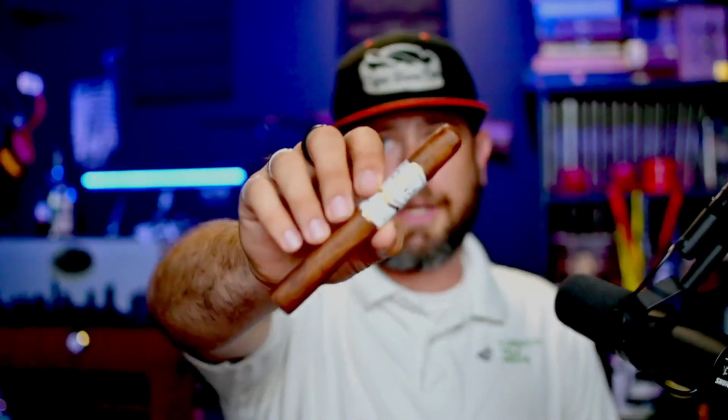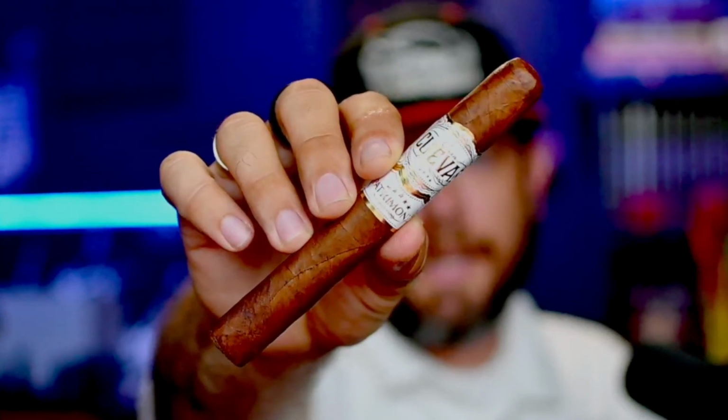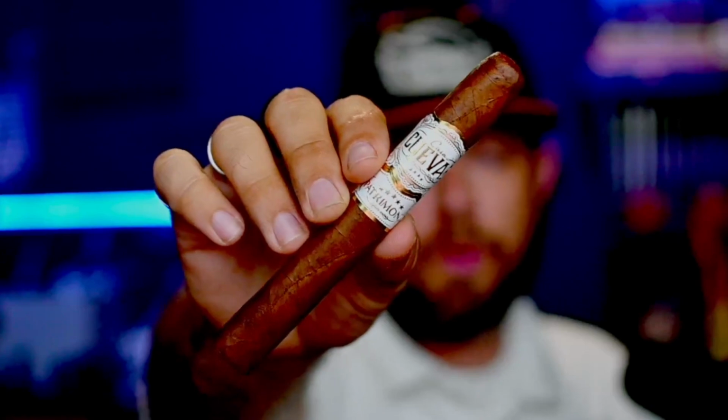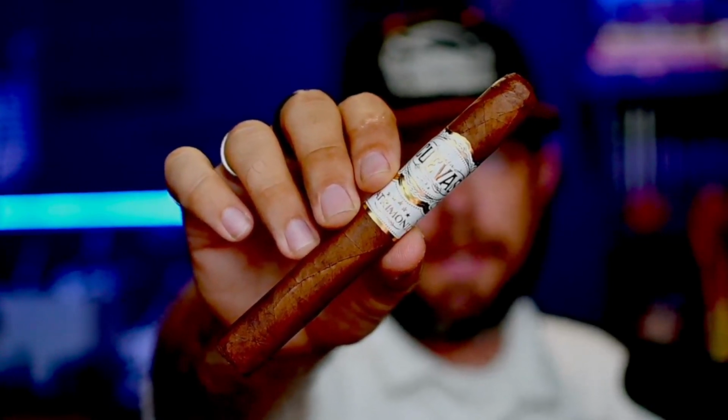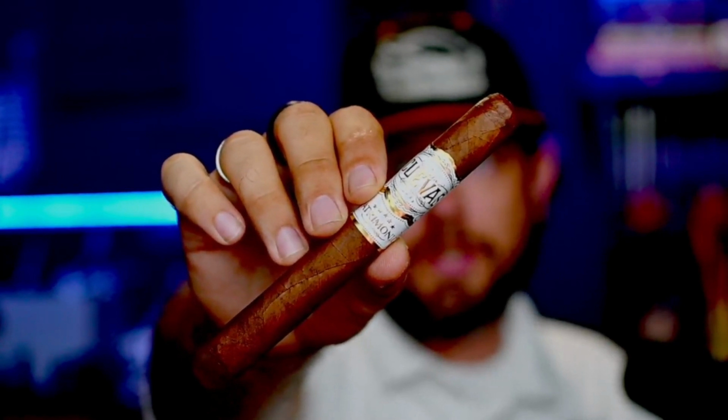Okay, so let me show you what the band on this looks like up close without it being in the cello. You can see right there the beautiful white and gold coloring of the band and the secondary band that says Patrimonio. It's the exact same band and secondary band used in the regular production sizes, the three different Vitolas that this is offered in.